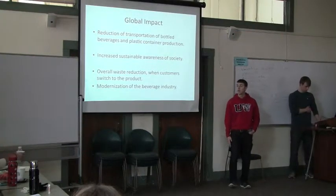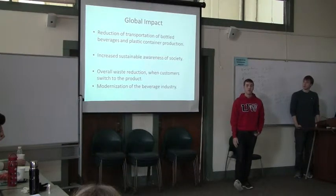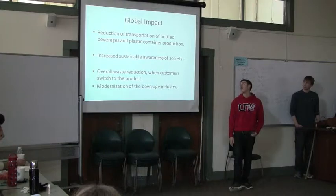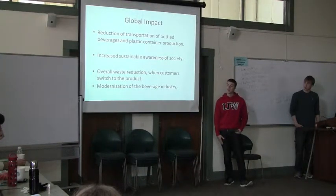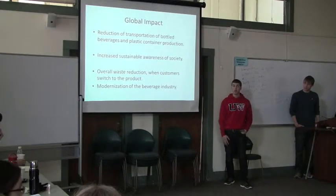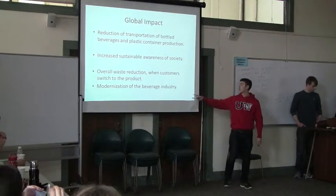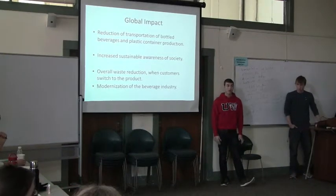You would get rid of the plastic disposable bottles as long as people have their own cup or bottle. It may increase the use of bottled water, which would not be the purpose, and that'd be really disappointing. So we have to look at a way to address that issue right away. And then it's a modernization of the beverage industry, for sure.